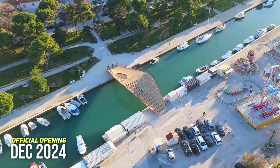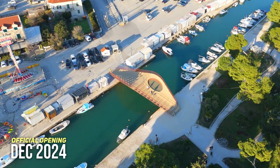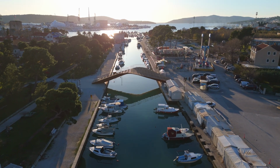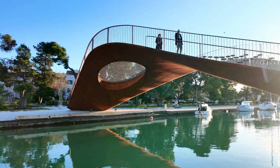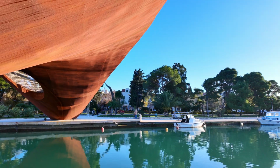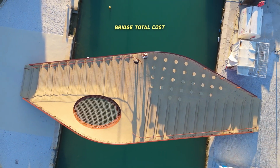The new bridge, officially opened to the public in December 2024, is a stunning architectural feat. Spanning 25 meters over the Foša channel, this steel structure is 30 meters long, 10.4 meters wide, and weighs approximately 65 tons. The project was an investment by the City of Trogir, totaling around 1 million euros.